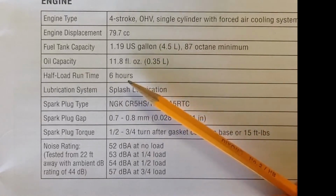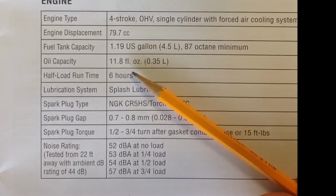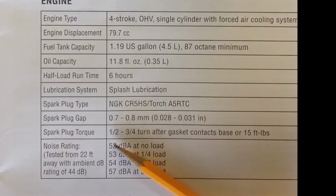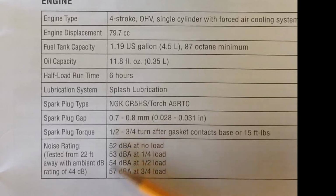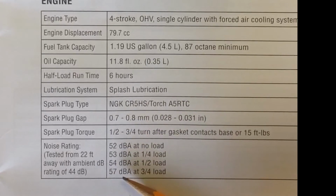It supposedly will run 6 hours at half load. And the noise ratings are really supposedly pretty good, 52 dB at no load and up to 57 dB at 3/4 load.